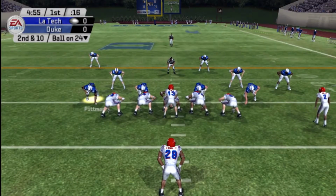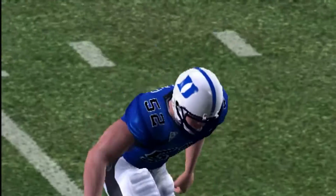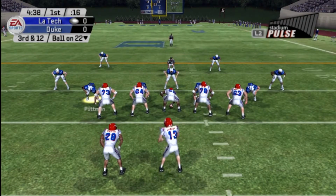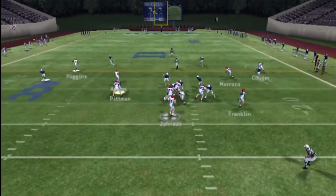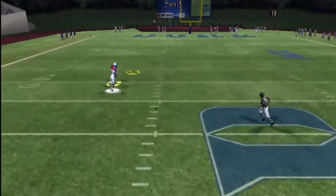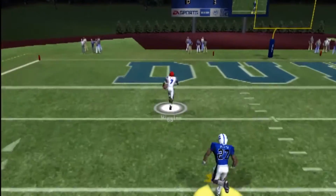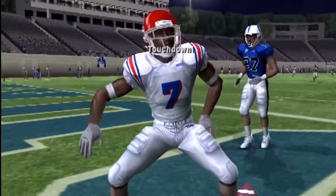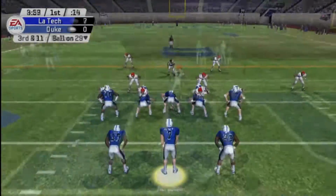Louisiana Tech's going to start off with the ball here. 2nd and 10 upcoming. They're going to hand off to the running back, and he is stuffed by Alexander in the backfield. 3rd and 12 upcoming. They're going to look to make some motion plays around here. They're going to do play action. Johnson's going to throw it deep, and it's caught by Higgins, and he is off to the end zone all by himself. Touchdown, Louisiana Tech, 7-0, 78 yards to the house.